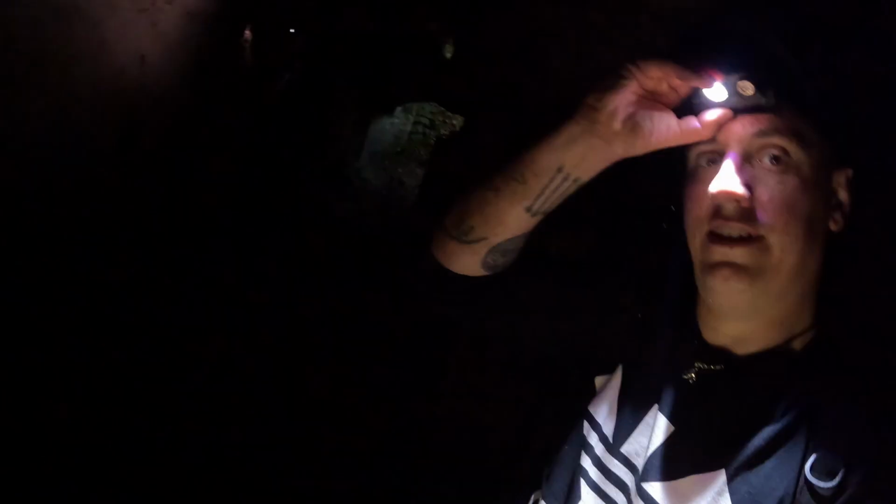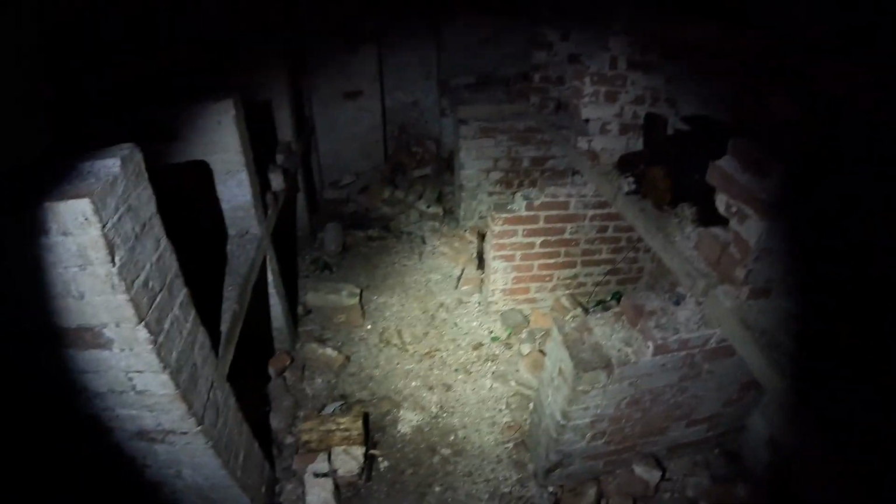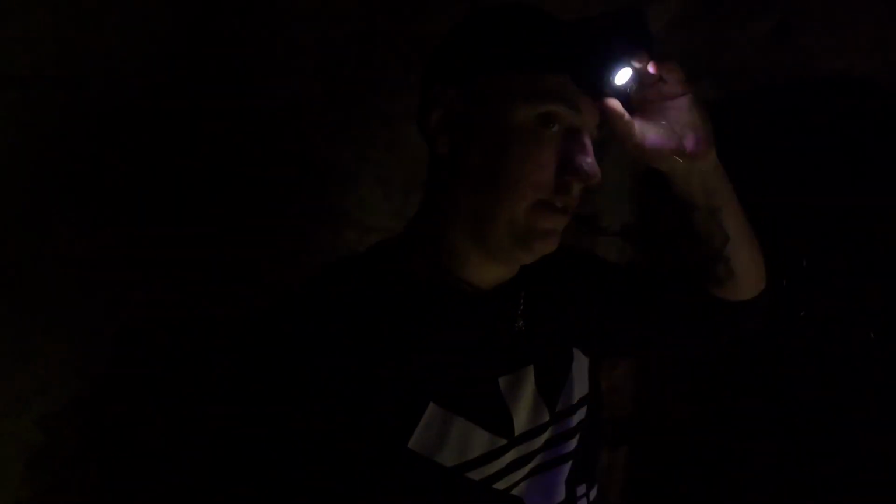Not much is left here, but if you go here, this is basically what would have been like a wine cellar, I guess, because there's a lot of wine bottles down here. See? Well, okay, maybe not now, but there were before, when I came here. So that's basically it. There's not much more else to see.